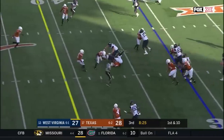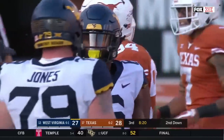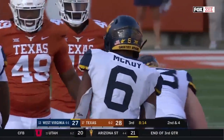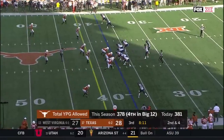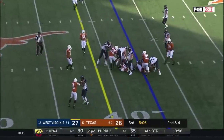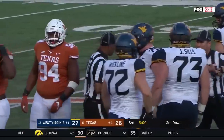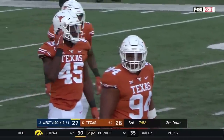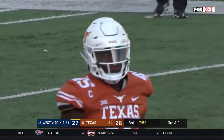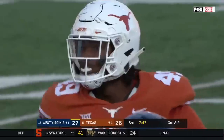McCoy. Another big hole. West Virginia continues to gash this Texas defense on the ground. Jeffrey McCullough with the tackle. Boy, big yardage. Not getting touched for 5-6 yards in a pop. He gained 6 that time. Second and 4. McCoy again. And this time, he won't have enough for the first down. Anthony Wheeler in the middle with the tackle. Third down and 2. Well, here's the opportunity that you need as a defense to get yourself potentially off the field.